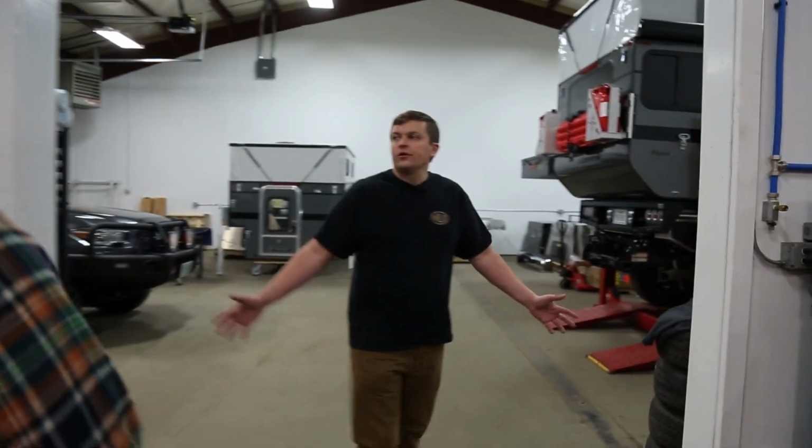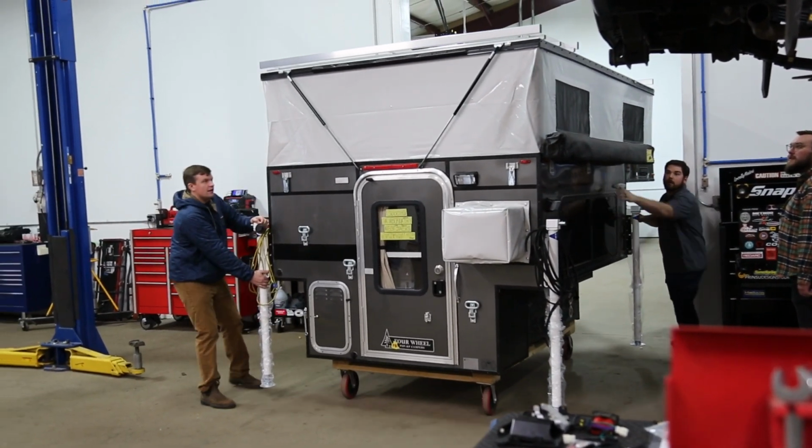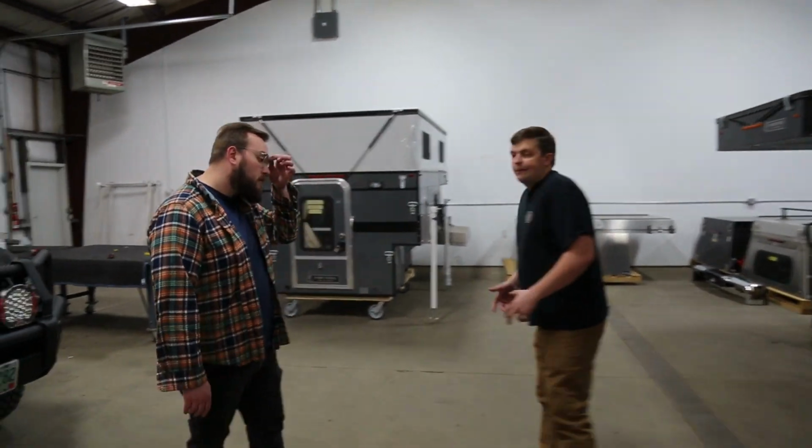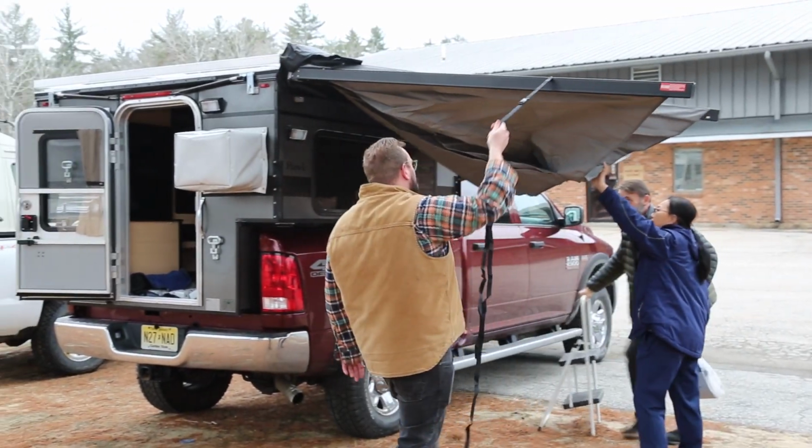We have a nice big doorway. We can actually roll campers right through here, which is really nice. This is kind of where we store stock campers or where we're storing campers that are awaiting installation. In any event, we always have campers on site here in New Hampshire.